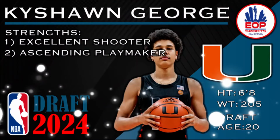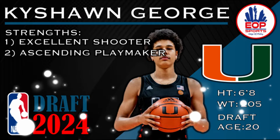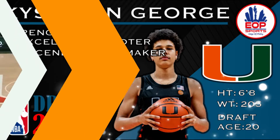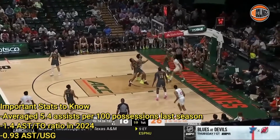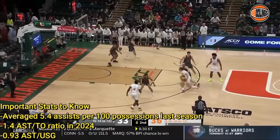Next up, Kyshawn George immediately pops off the tape with his 6'8" size, handles, and shooting range. George reaching his upside will be heavily dependent on his off-the-dribble work, which has strengths and some limitations. He's fluid handling the ball and changing speeds. At his size, he takes long strides and gets extreme extension relative to who's typically guarding him.